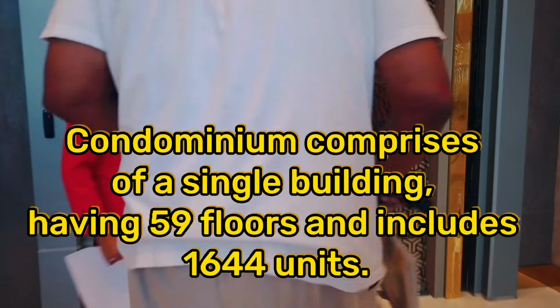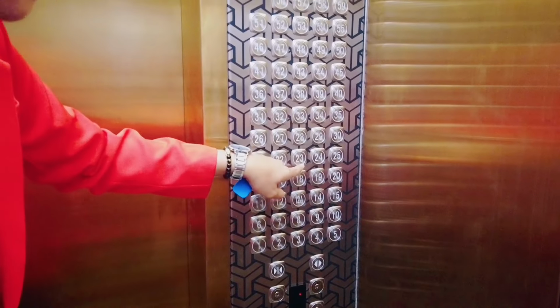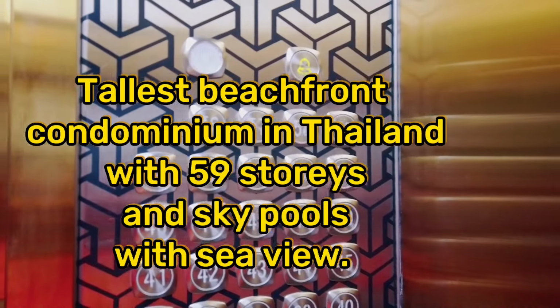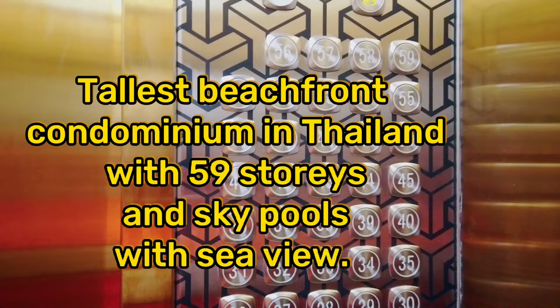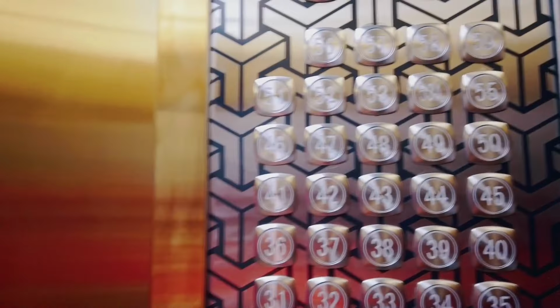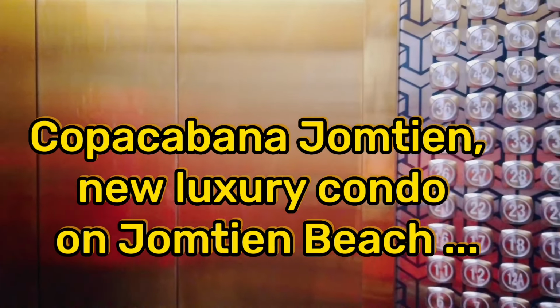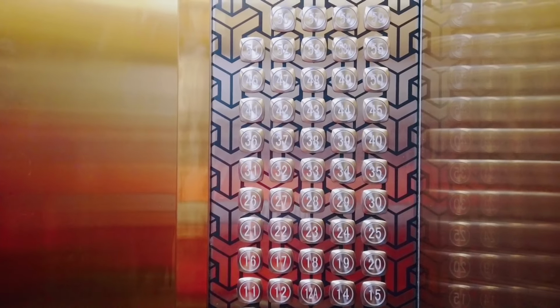I'm gonna show you one of the rooms. How many floors is that? 59. Wow, this is the highest one. See, this guy, Copacabana, is on the 59th floor. How many elevators? 11 elevators. Wow, that's a lot. And all high speed lifts. It's really quite new. Fast. Wanna go see the room?